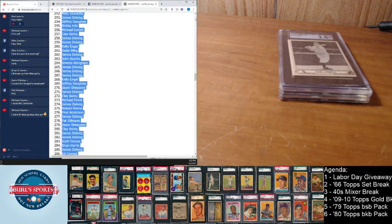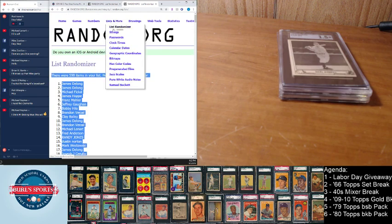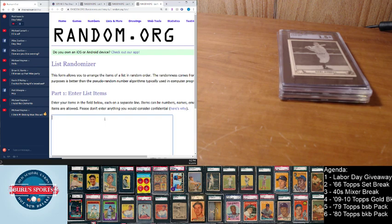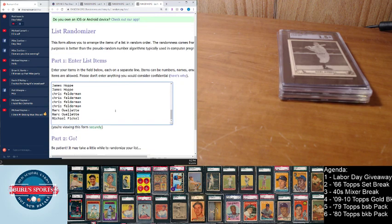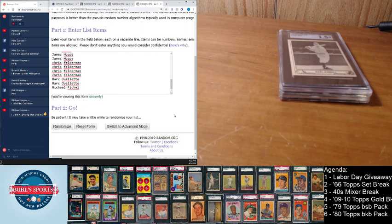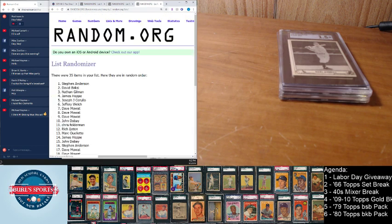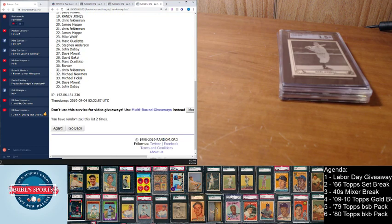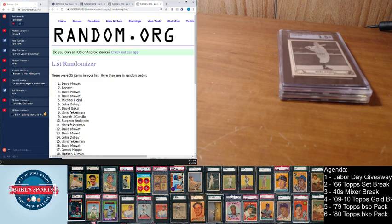All right, so let's get us a new window up here. So we'll do the list randomizer. All right. Thanks to everybody who bought in on the 40s mixer. Again, we'll randomize this one 3 times. So here's the first random. Here's the second. And the third.